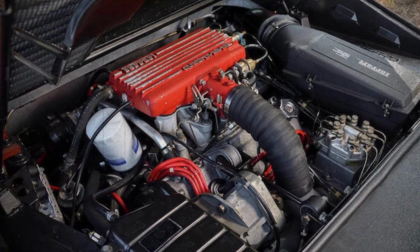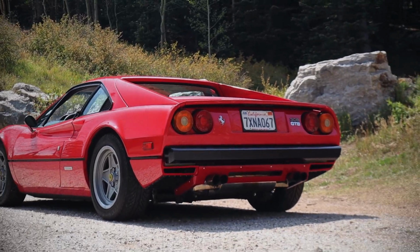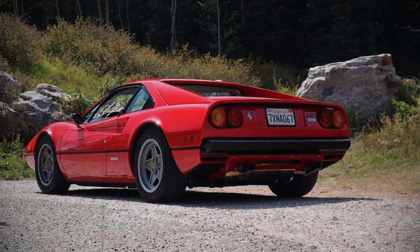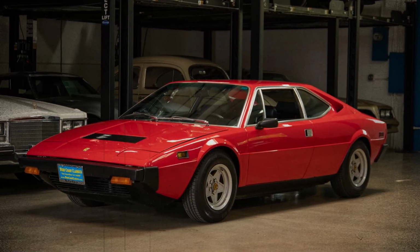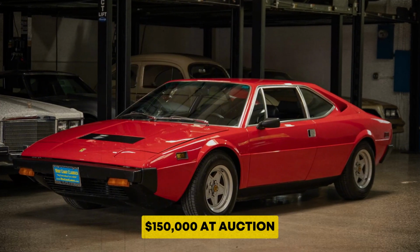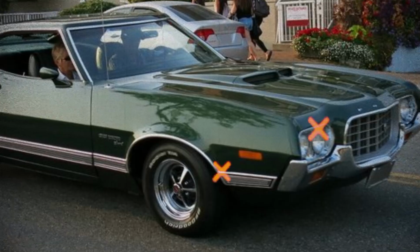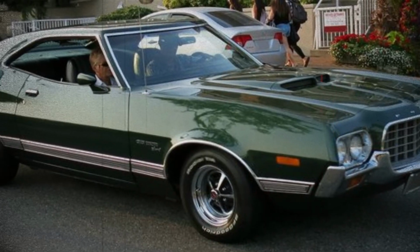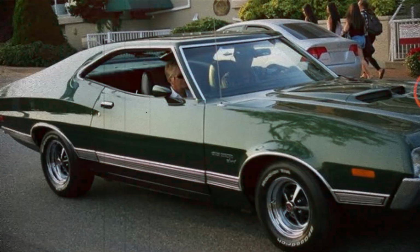Italian design. If you had Clint Eastwood money in the 70s, you weren't buying just any Ferrari, you were getting the best of the best. Today, pristine examples of the 308 GTB can fetch upwards of $150,000 at auction, proving its lasting appeal. So, did you guess which car Clint took home from a movie? It was the 1974 Ford Gran Torino Sport from Gran Torino. No surprise there. He's a man who knows a good car when he sees one.